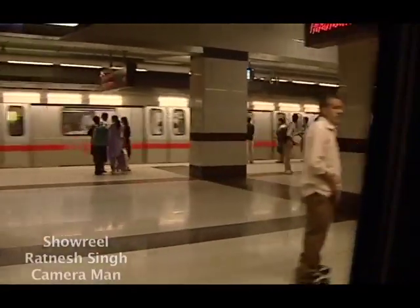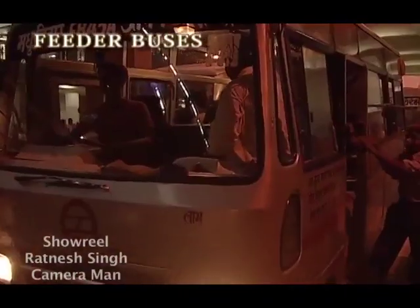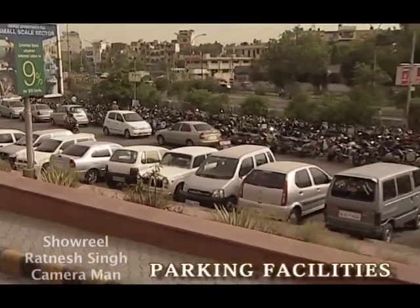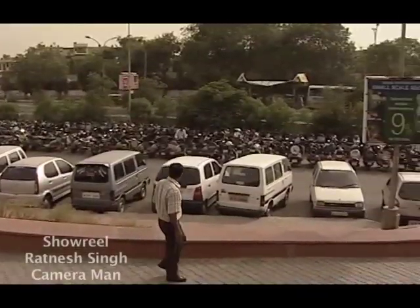One of the unique features of Delhi Metro is its integration with other modes of public transport. Feeder buses are operational to increase the ridership of Delhi Metro. Parking facilities are available at metro stations for private vehicle owners who can park and ride on the metro.